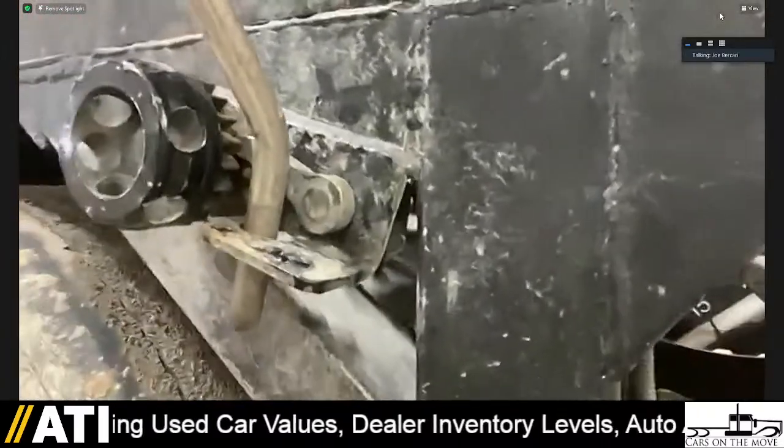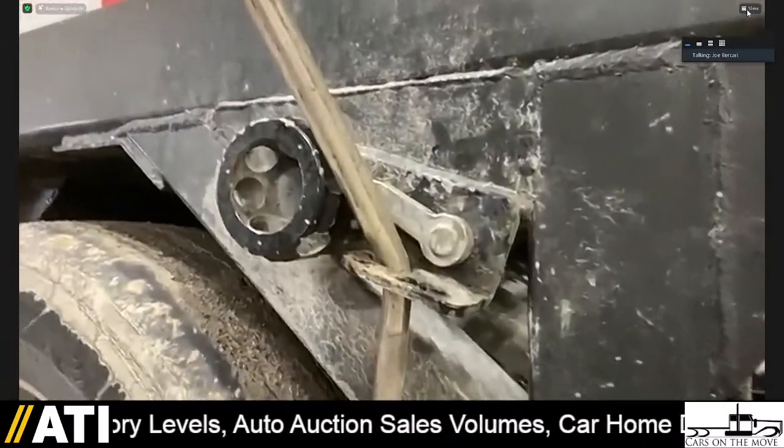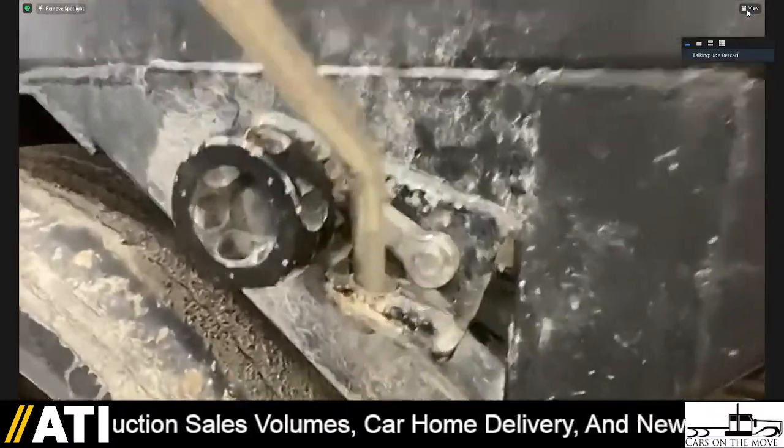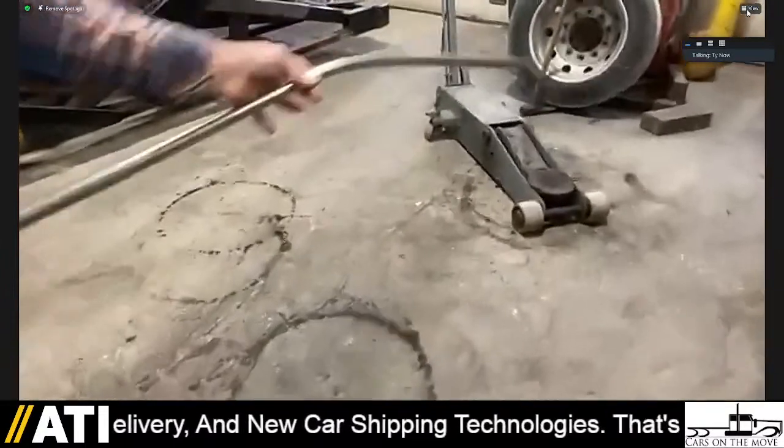Now, just so you know, Ty, the reason why that bar is bent up like that is because a driver challenged Randy to a test of strength. One thing you don't do is hit Randy with a tie down bar, because it's going to come back and look like this. No, Randy was flexing his muscles and bent it. Wow. Yeah. Dang, nice.